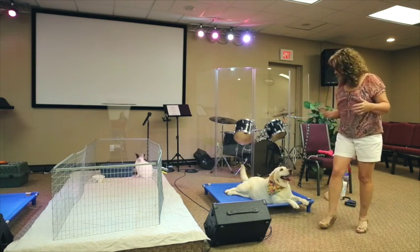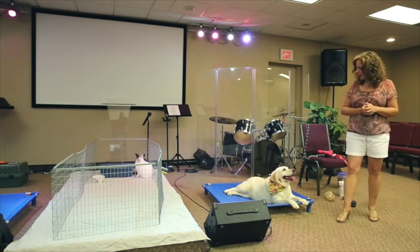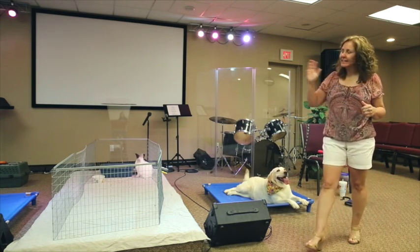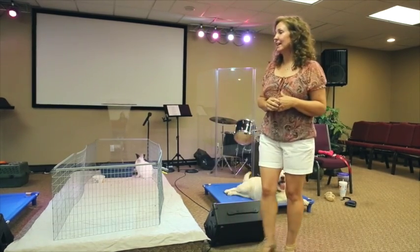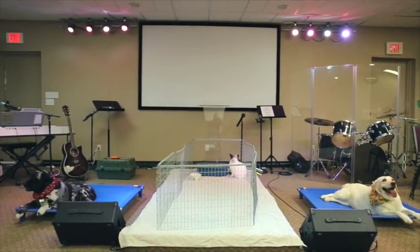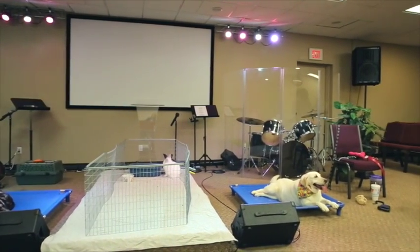All right, this is my lovely assistant, Sadie. She is a purebred lab. She is actually about 10 years old. And this is Steele. He is a rescue dog. He is an Australian Shepherd mix, and he's actually 11. They've both been training with me for the duration of my whole business. So they are wonderful, wonderful little helpers.